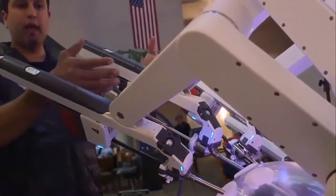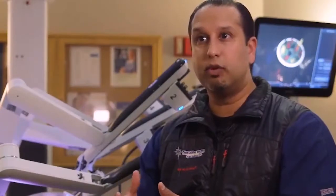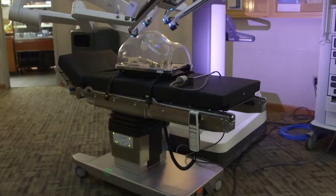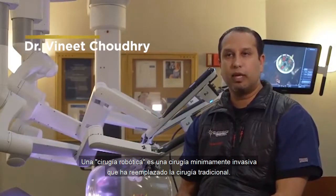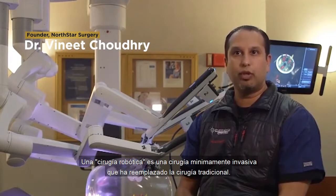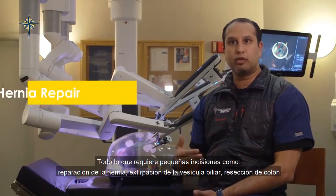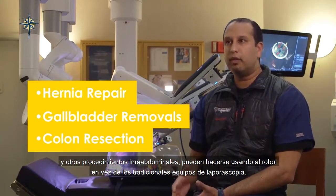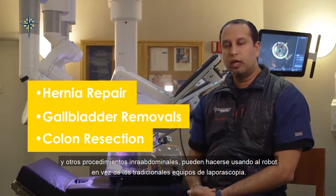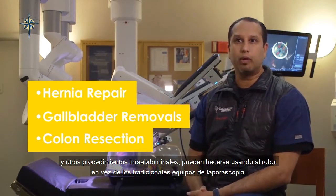Robotic surgery is beneficial for every patient, but it's the most beneficial for the most complex cases. Robotic surgery is a minimally invasive surgery that really has replaced traditional laparoscopic surgery. So anything that can be done through small incisions, such as hernia repairs or gallbladder removals, colon resections, other intra-abdominal procedures, can be done now using the robot instead of traditional laparoscopic equipment.